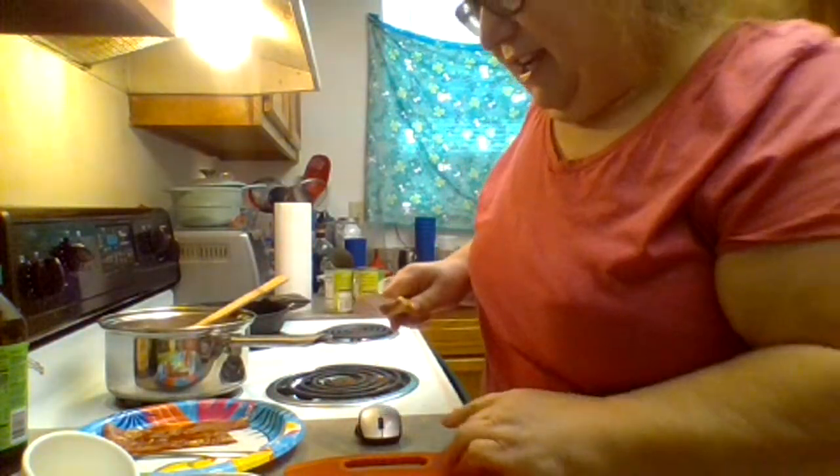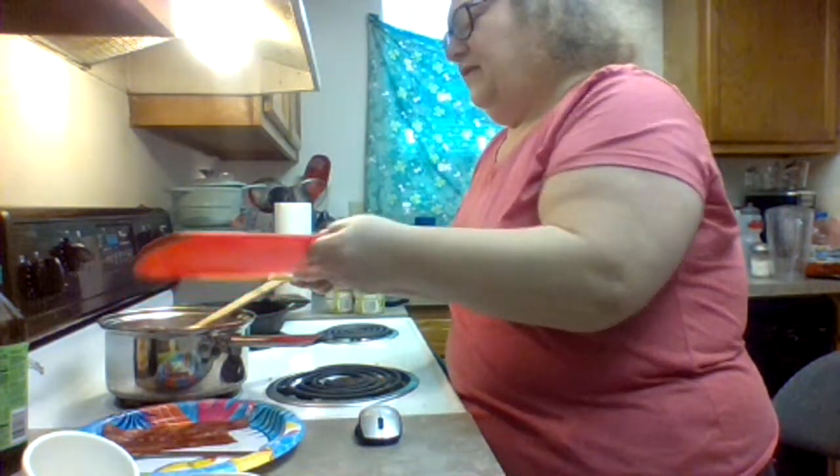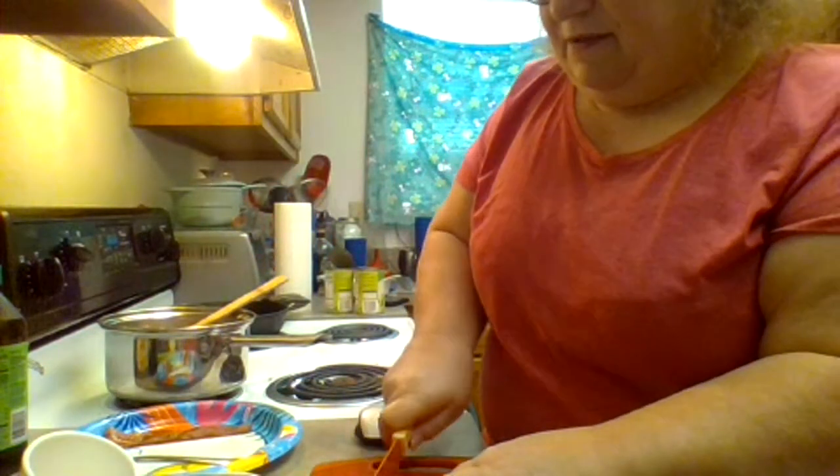So I cut some chicken. I'll put that in here. And I have some bacon left over. So we're going to cut some bacon.